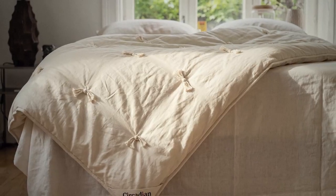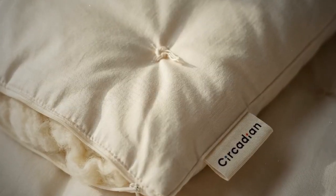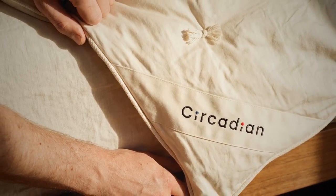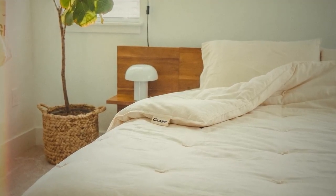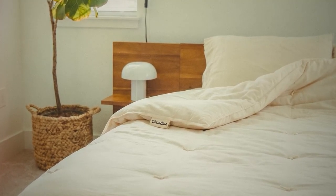Let's talk about what you two make. 2 duvet inserts, an organic cotton one and an organic wool one. Both are inserts with no standalone comforter. Both are hand tufted with corner loops that hold the fill in place, built to live inside a cover for years.